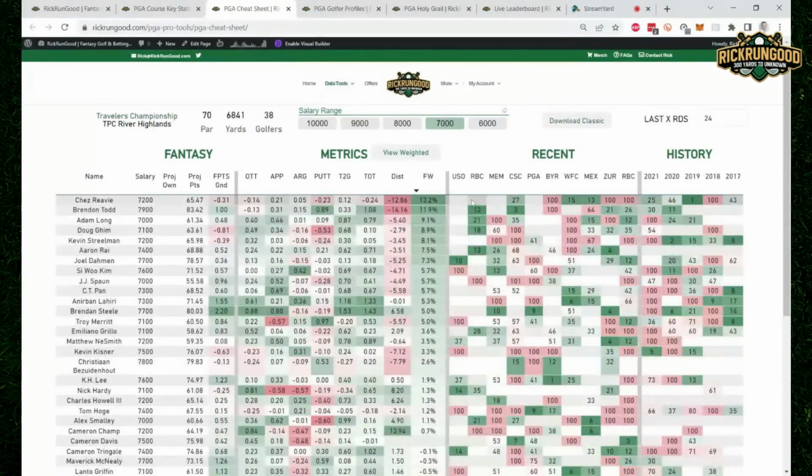However, he's gaining 12% of fairways. So he is the shortest, but the second most accurate. Ches Reavie is the other guy that's kind of in that category, the second shortest, but the most accurate. So these guys are 1 and 2 in both directions there. And this is a golf course where the accuracy side, the short grass side, will be much more valuable.